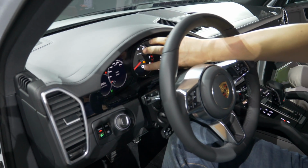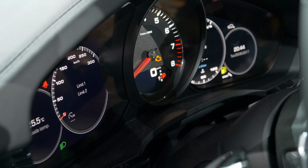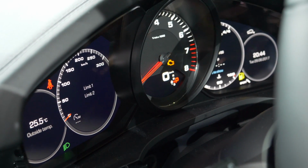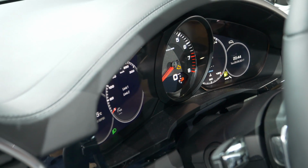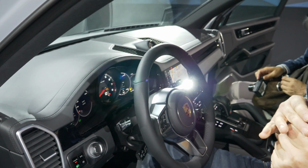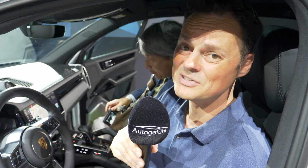We have a large analog dial in the center, but off to the side, we have 7 inches worth of digital display. So that allows us the flexibility of showing exactly the information that we want, at the same time as not feeling overwhelmed by modern technology. And that's a nice idea. These cars obviously should be around for a while, and you don't want them to look dated after you've only had them for a couple of years.